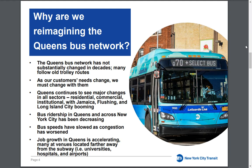Job growth in Queens is accelerating at many venues located farther away from the subway, for example, at universities, hospitals, and airports. Okay. Located farther away from the subway. Here's my alternative. Buses, no. Areas should have a huge increased flux of bus service in areas that are not accessible by the subway.